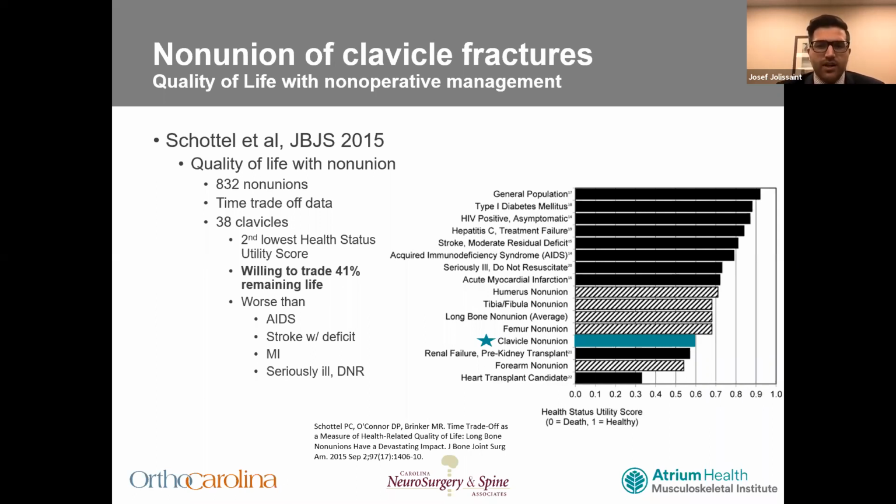Patients with clavicle non-union in this study were willing to trade 41% of his or her hypothetical 10 years of remaining life. This was worse than AIDS, stroke with a moderate deficit, myocardial infarction, and was on par with end-stage renal disease pre-renal transplant. This study shows that there is a price to pay with non-operative management, specifically if non-union occurs. Patients should be aware of the risks and benefits of both operative and non-operative management so that they can come to an informed, shared decision with their treating physician.